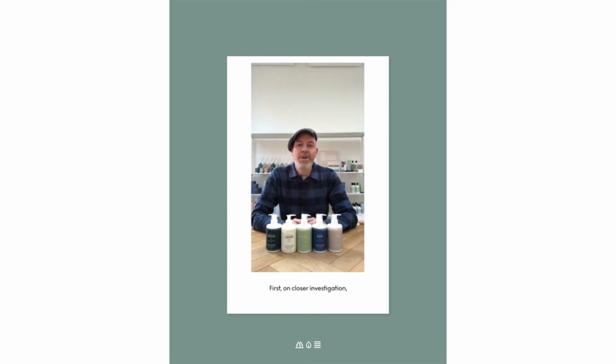First, on closer investigation, we learned there was little or no credible scientific evidence of skin performance in any of the chosen ingredients. More to the point, independent evidence is costly, so most niche cosmetic ingredients out there don't have any proof. They just rely on opinion or popular belief for their claims, a bit like politicians.